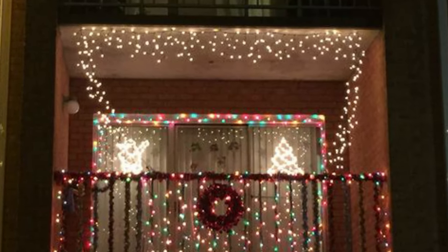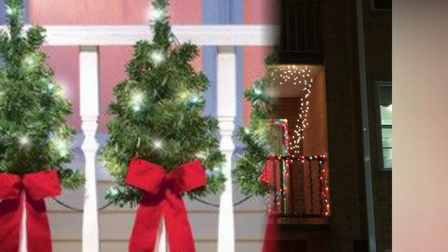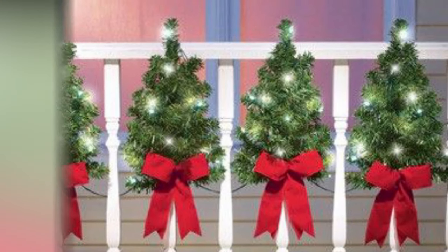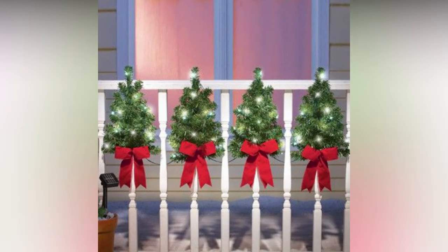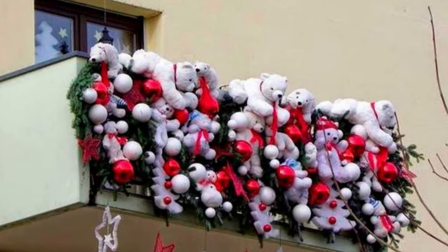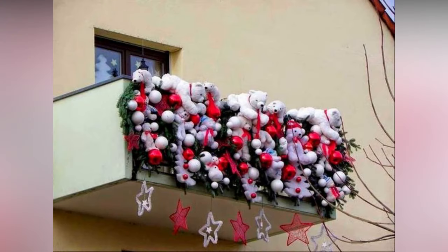If you plan to host gatherings on your balcony, consider these ideas. Arrange a small dining table with festive tableware, such as holiday-themed plates, cups, and napkins. Candlelit dinners on your balcony can be incredibly romantic. Set up a hot drink station with a kettle, mugs, hot cocoa, tea, and coffee. You can also include some adult beverage options like mulled wine or spiked cider.